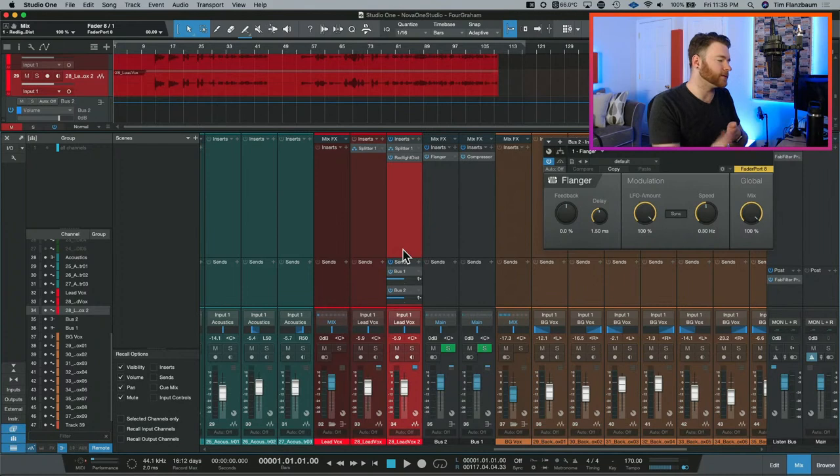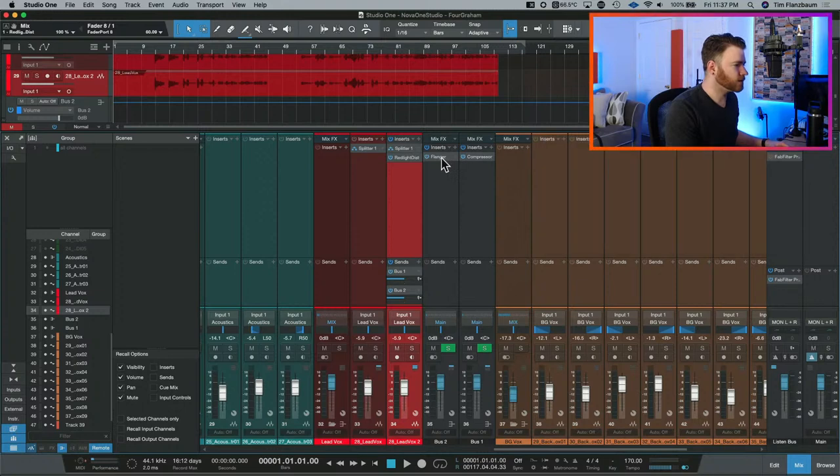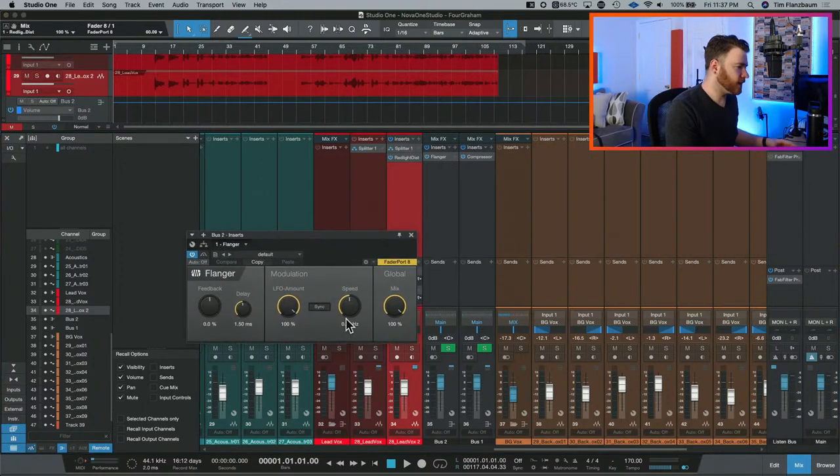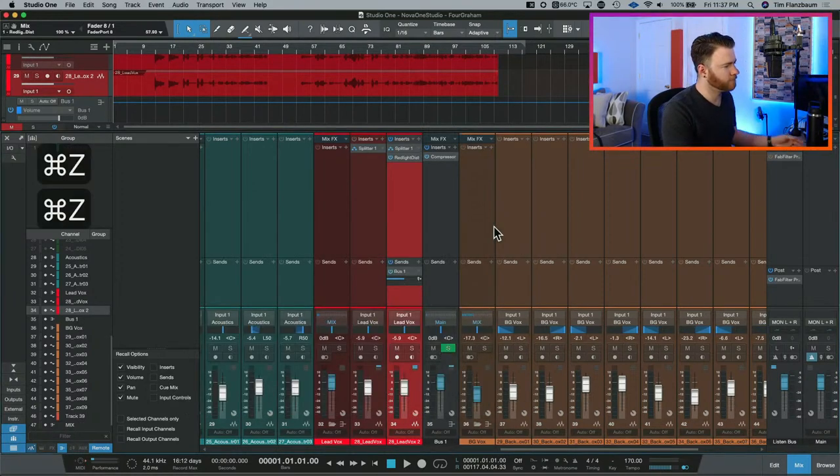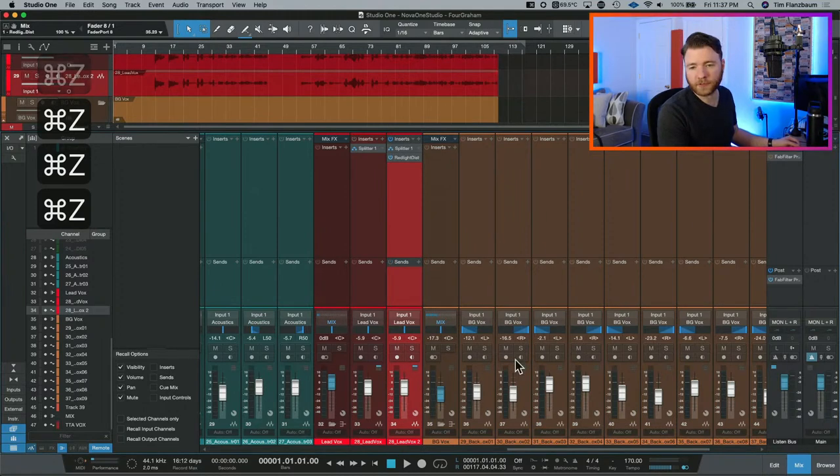I'm sending a copy to somewhere else to do some other kind of processing. And even in these, whoop, this has a mix. So it has built-in parallel processing. This one has a mix, built-in parallel processing. A couple undos, right back to normal.